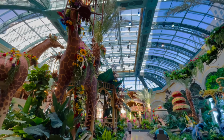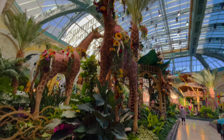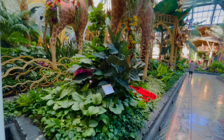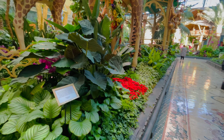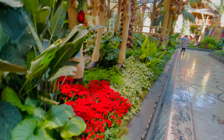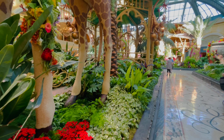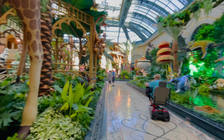Look at this beautiful giraffe decorated with a lot of flower colors. And I have a lot of real plants. It's really awesome to see many real plants. Some of them look to be artificial, but many of them look to be really real flowers and plants, which is really awesome.